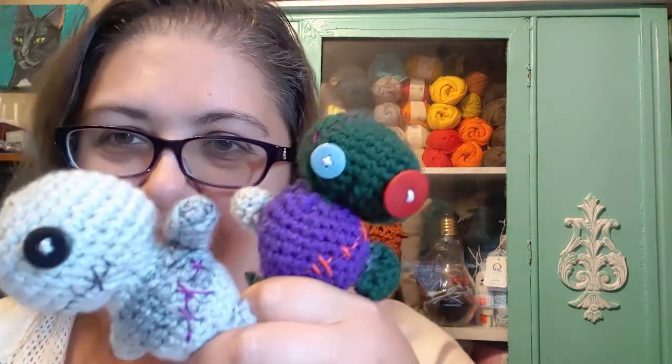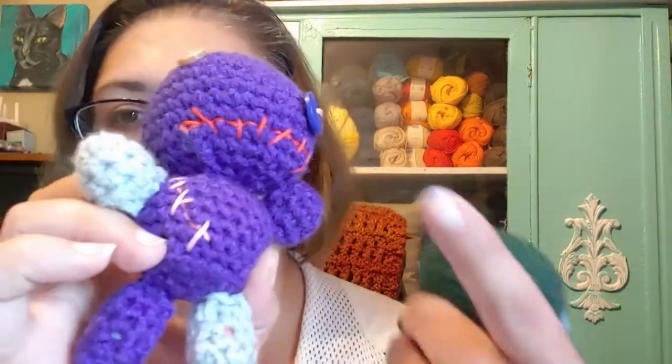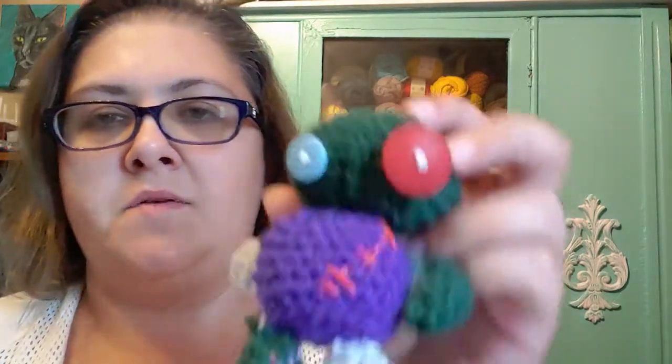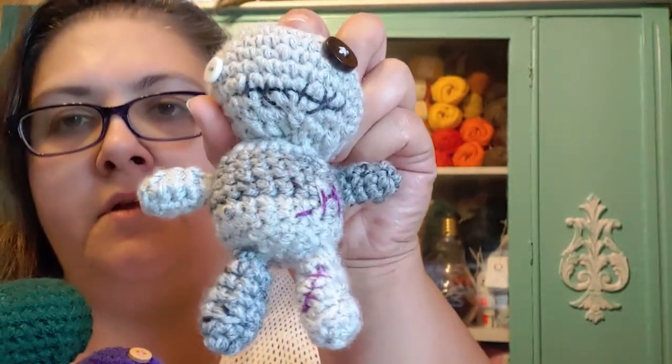In my previous video, I showed my little zombie bots. They're so cute. And I told you guys that I had made these with the I Love This Yarn mini skeins and showed you all of that. But the stitching, like the little mouth and the little scars and things, this one has purple and orange. This one has black and purple, right?